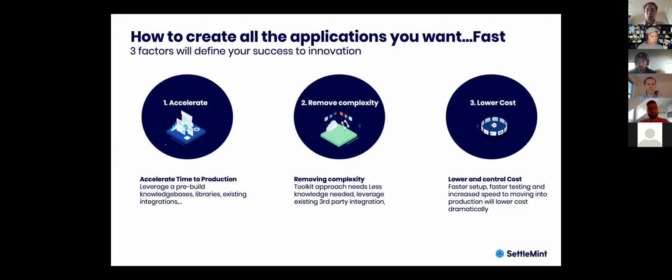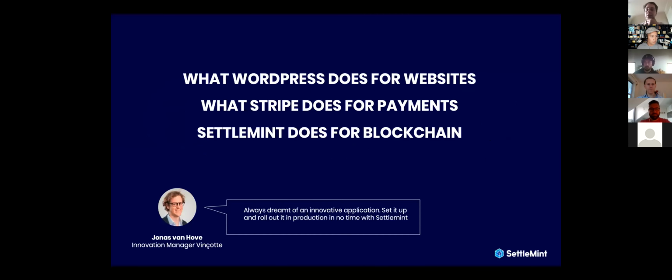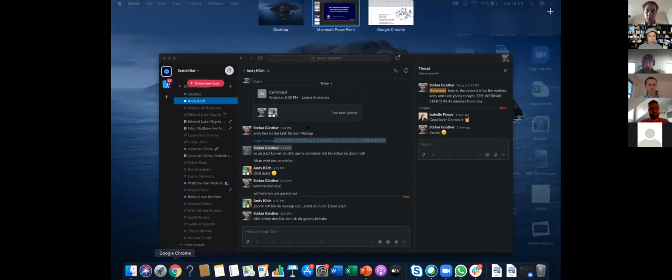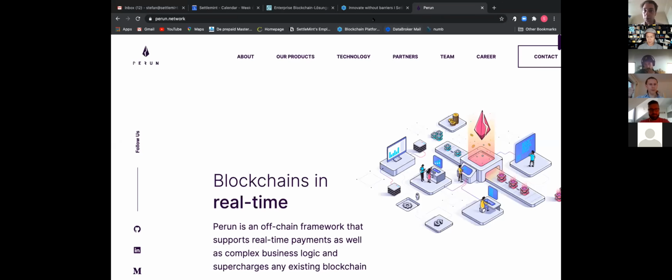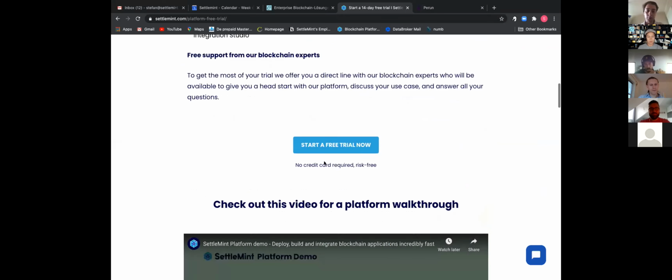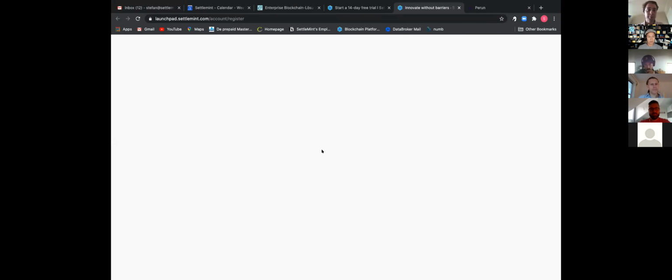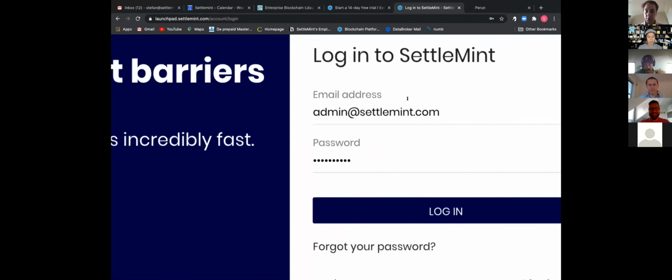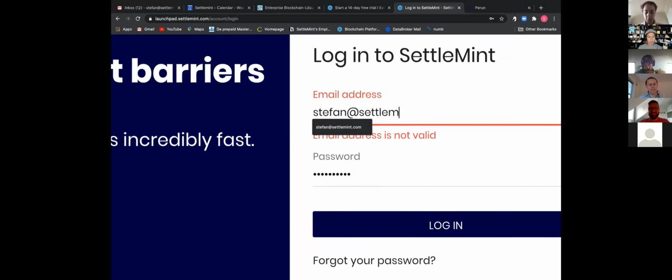Exactly. So one way to visualize what we're doing is this comparison: what WordPress does for websites and Stripe does for payments, we've done for blockchain technologies. And of course, the best way to demonstrate this is to show you. Can everyone see my screen? Yes. Great. This is our website, and you can try our platform for free for 14 days by clicking the free demo button here. So if you want to get your hands dirty and try it out yourself, that's completely possible. Bear with me for a second while I log in.